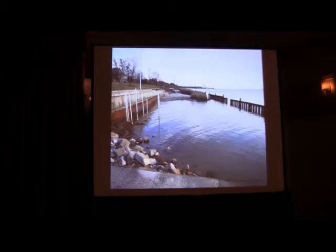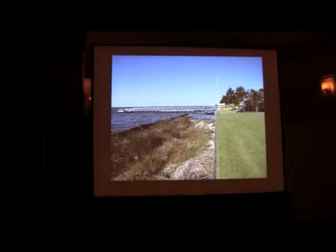One of the issues that came up in the survey before this meeting was what these do in storms, and this is the other section of that same structure, looking at it from the opposite direction, black needle rush in place and some higher grasses on the right-hand side. And this has been there for about 30 years under these circumstances.